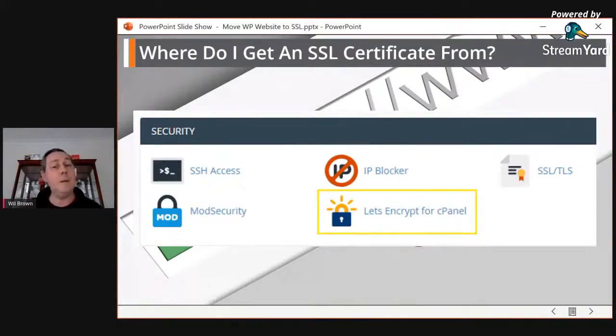Let's Encrypt, they're now issuing the most SSL certificates out of all the authorities, and it's growing exponentially every year. Their goal is basically to get the whole web completely SSL. So definitely check that out. If your web hosting company does provide cPanel or Plesk, and they do have that Let's Encrypt module, then you can just go ahead yourself and request an SSL certificate for your website.